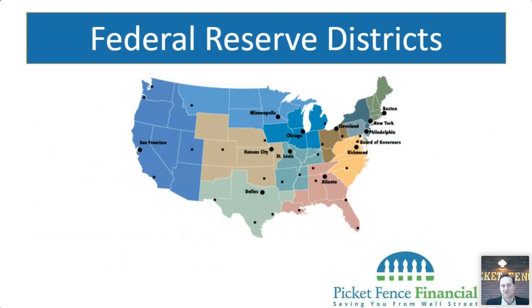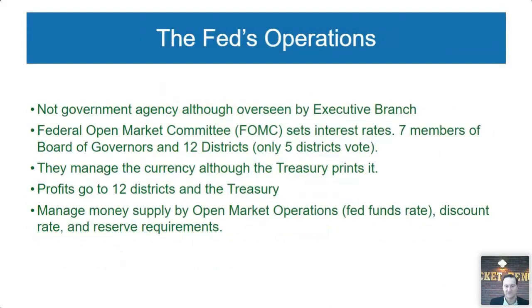Now, the way it's structured, each district runs their own bank. So the Fed in San Francisco monitors all the banks in their area. Now, the banks in their area actually own the San Francisco Fed. So this is a private bank. These are all private banks. So all the banks up in the north of the U.S., they own the Minneapolis Fed. They own it. They get profits from it. They get a 6% dividend every year.